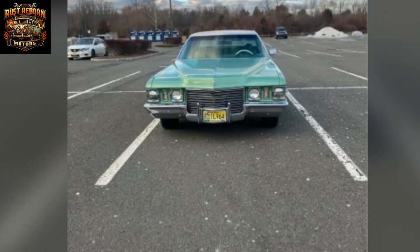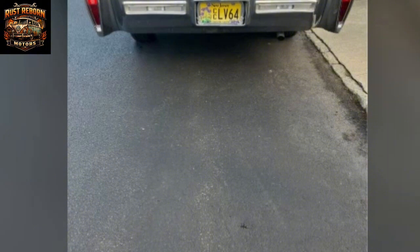Additional work includes an oil change, antifreeze change, all new belts, a rear end gasket with fresh gear fluid, a new front tire, a repaired and balanced spare tire, and a fixed horn, all of which point to a car that has been made ready to be driven and enjoyed rather than simply stored.